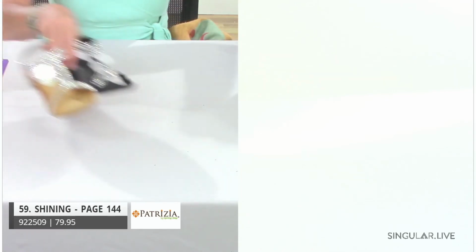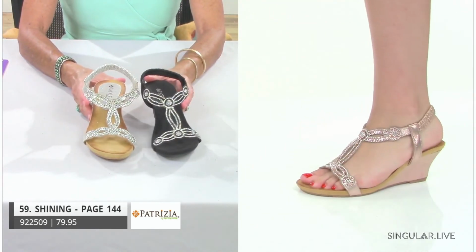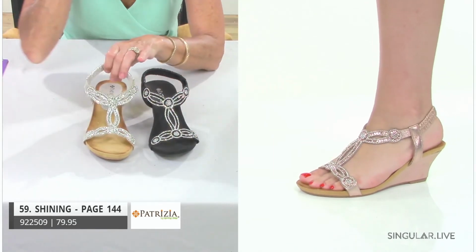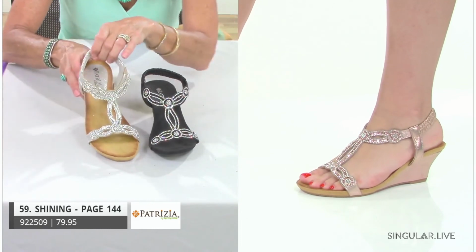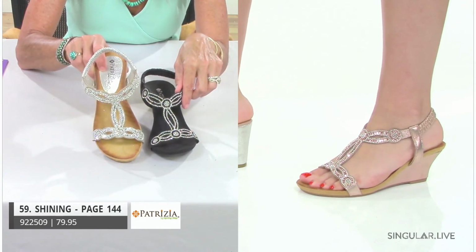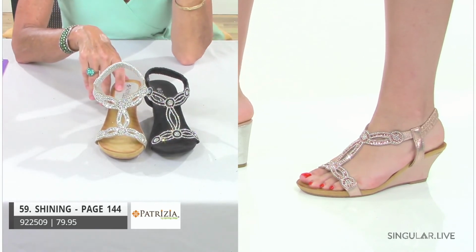Another one of our favorites is Shining. So Shining is absolutely beautiful on the foot. You have all of your crystal effect on your T-strap on your front. The champagne is to die for, and that's on Angie's foot.